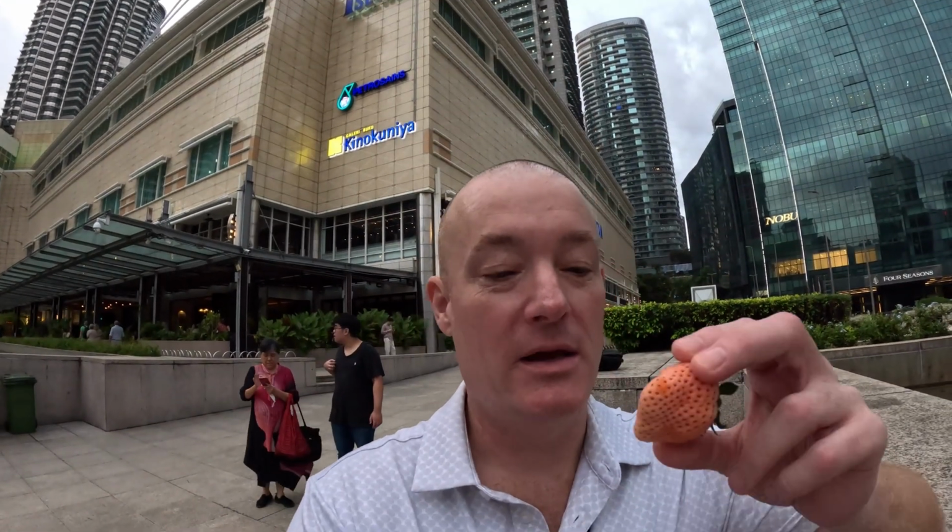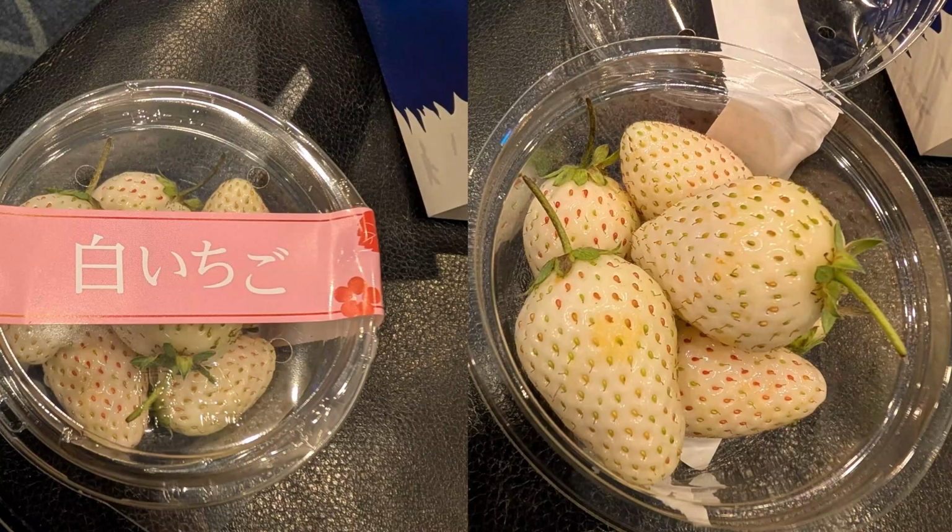All right, next up is what they call the premium light pink strawberry. Actually, when I flew through the Tokyo airport, they had the pure white ones. Those were super good too, very sweet. But this is supposed to be the cream of the crop, the light pink premium strawberry, so we'll give this a go.